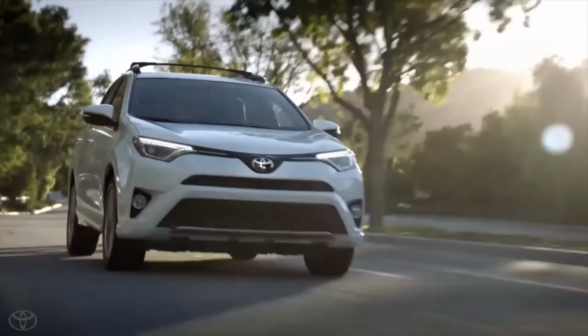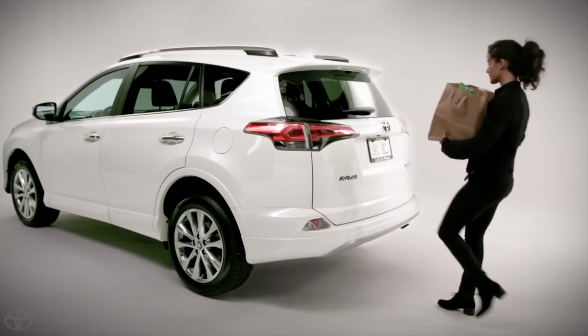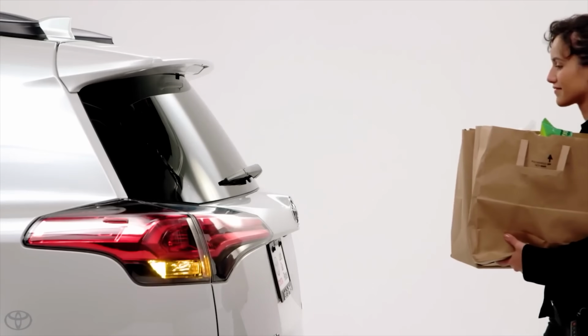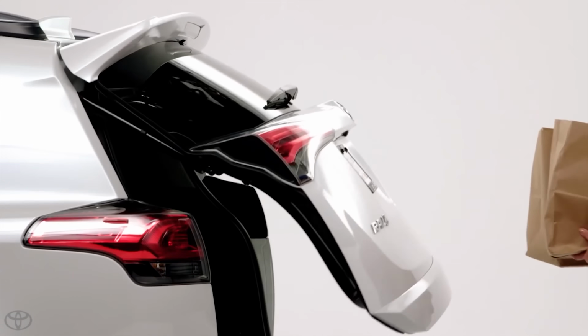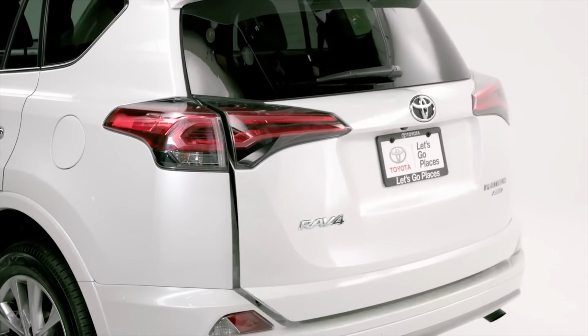2017 was a huge milestone for the RAV4 because it made an incredible comeback in sales. The RAV4 outsold the CR-V for the first time in decades. This was the turning point in the Toyota-Honda race, and the RAV4 has held its ground ever since.